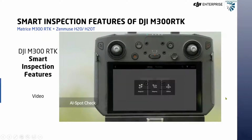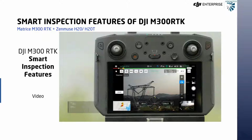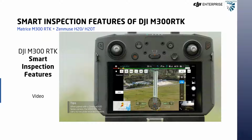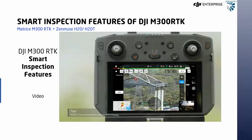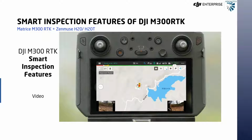Select Create a Route. Waypoint. Set POI. Manually fly the aircraft to the target place, and use the Zenmuse H20 or H20T to take photos. After this, the app will automatically create a waypoint and record the actions. Land the aircraft. Tap Next.